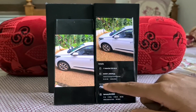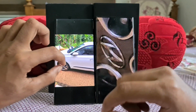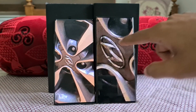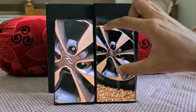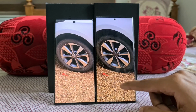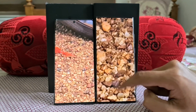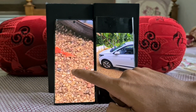Now let's check. So this is the 108 MP and this is the normal mode. And let me get close to the subject, and that's the Hyundai logo on the car wheel. You can see you can get only this close on the Galaxy Note 10 Plus, but you can go all the way up that much closer on the Galaxy Note 20 Ultra. And let's look at that wheel portion only on both. You can see the Galaxy Note 20 Ultra is rich in detail. You can now look at the difference between both. Huge difference, so in 108 MP mode, there's nothing to compare with the Galaxy Note 20 Ultra. It's just a leap ahead of the Galaxy Note 10 Plus.